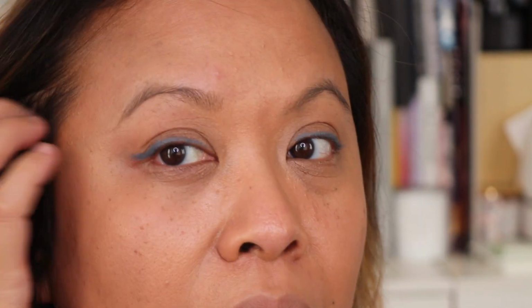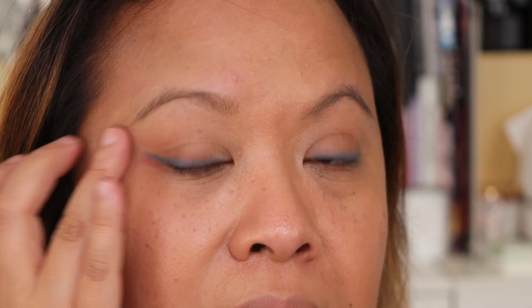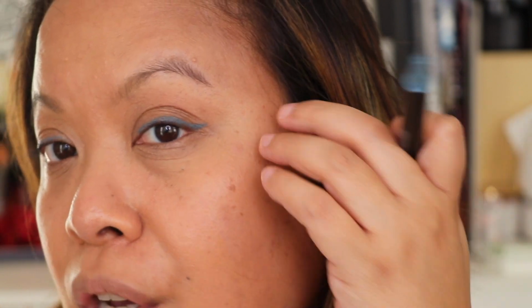Okay, so I've just put the liner on both sides of my eyes, and it's kind of like a grey blue shade on me, but it's really, really pretty. But just to show you kind of what it looks like without putting on an eyeshadow, and if you just wanted to put it on as a liner, how it would look.